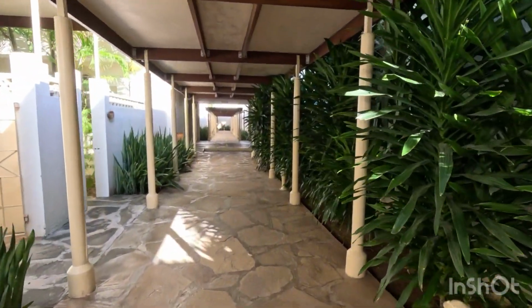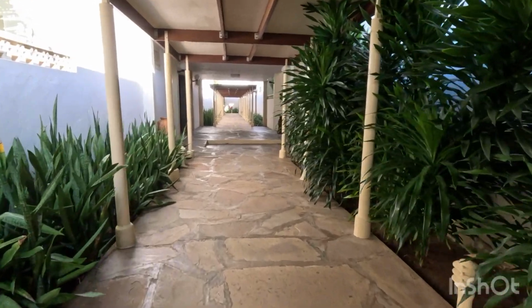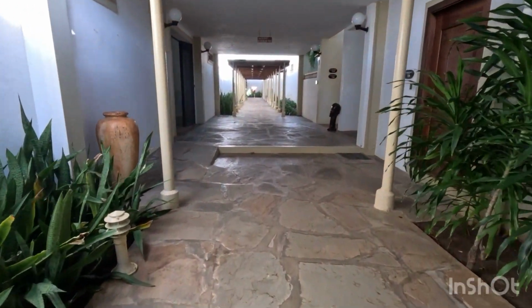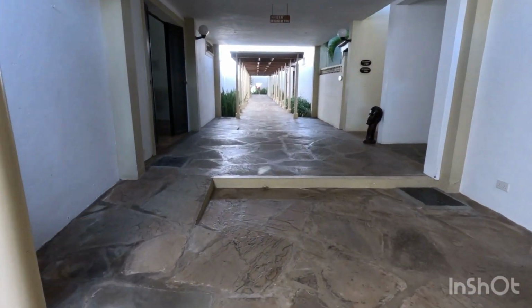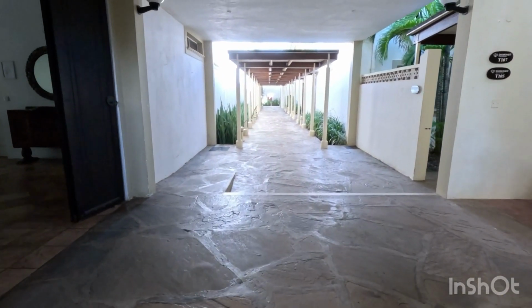Just look at how beautiful this place is at night. There are lights on the street. I think I'll show you. It's in the darker, in the night shoot. Yeah, you can see the place in the night shoot. This place is beautiful. I'm telling you guys.